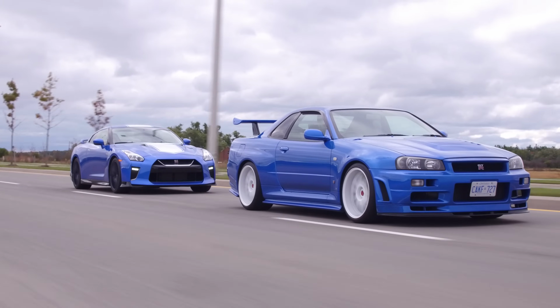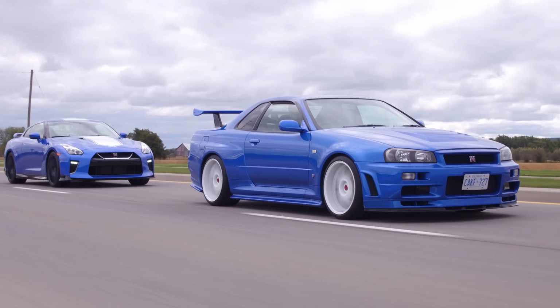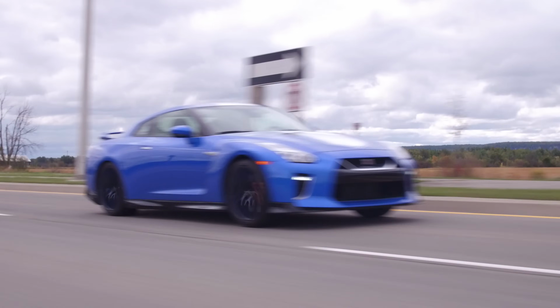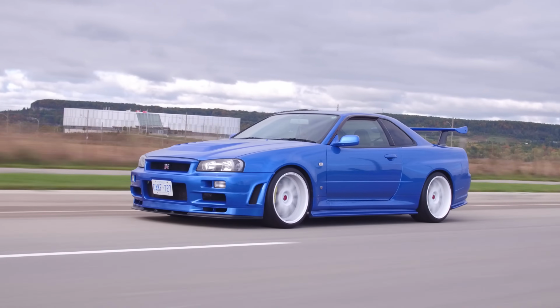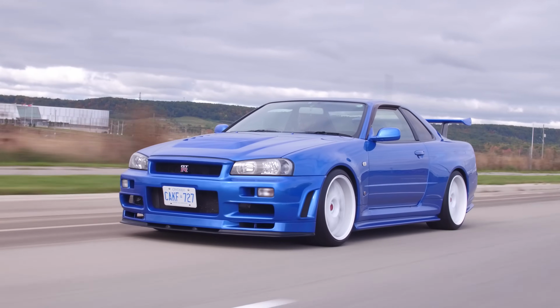So I think we need to find out which one of these GTRs is cooler. On the count of 3. 1, 2, 3. That one. This one. Okay, so why is it so cool? Because it's right-hand drive and we never got it in North America, and the noises and sounds that it makes and the way it looks and the way it drives, everything about it is literally the best.